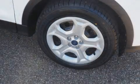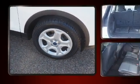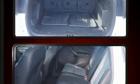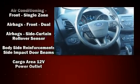rear seat. Enjoy your favorite music via the stereo system, which includes a CD player with MP3 capability, steering wheel mounted audio controls, and 6 speakers, enhancing the audio experience throughout the interior.